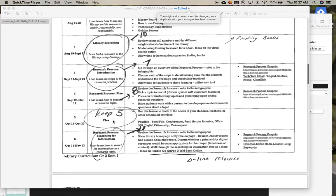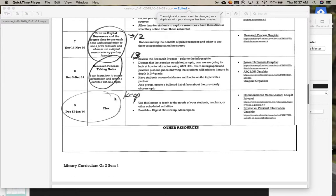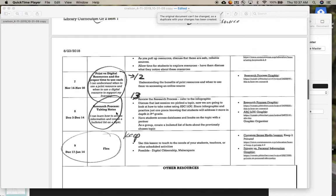And then right before break, kids should have at least been introduced to the research project process in kindergarten and first grade. We know that they probably don't remember it. So maybe reviewing that piece and going over those steps again. And then this was the focus for kindergarten and first grade. So again, maybe a review right before break would be a good thing. And then we can move into the new stuff, keeping second semester with that heavy focus on research. If you don't feel like this really fits, or if there's something else that would go better there, feel free to change it. And then keep week 9 as your flex week.